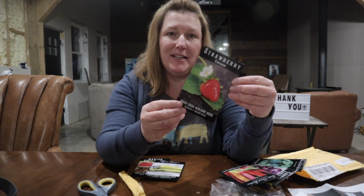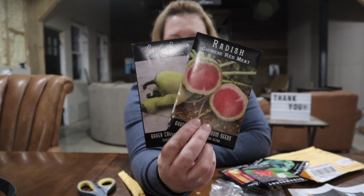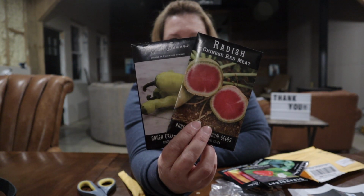Strawberries. Oh, Chris is gonna be thrilled. He loves strawberries. So does Carter. Banana peppers and Chinese red meat radish. These look really interesting. This is gonna add such a nice variety to my garden this year. Thank you so much, Sherry.